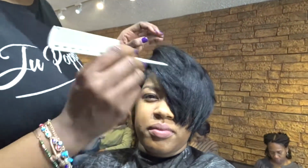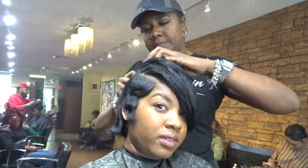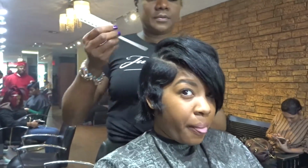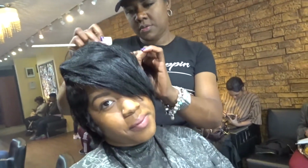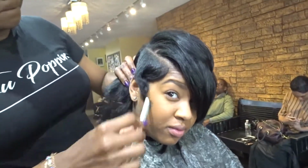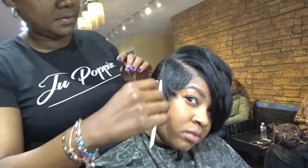No weave, guys. Someone asked if she has a relaxer. Yeah, she does have a relaxer. Someone asked, what did you use for the moisturizing treatment? We used the Affirm moisturizing treatment. Someone asked if you treat and cut curly hair. Yeah, we do.